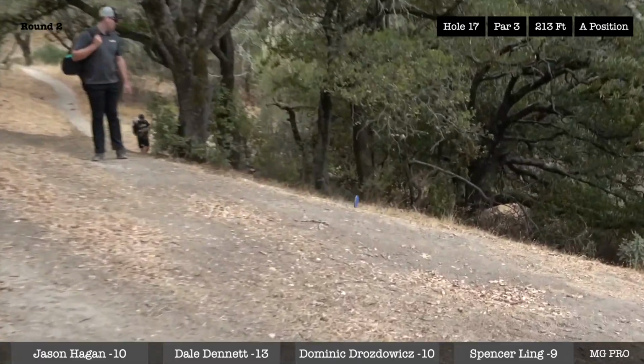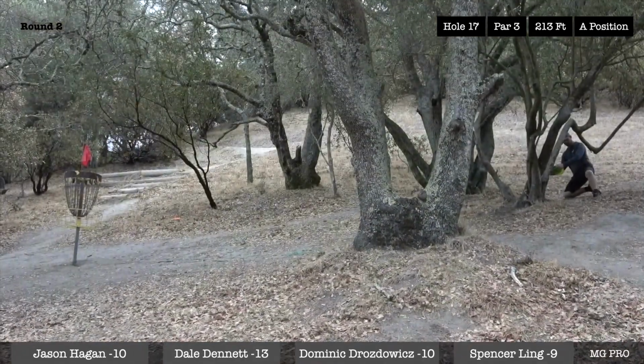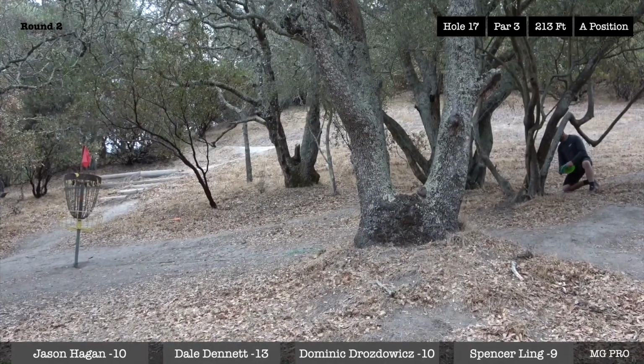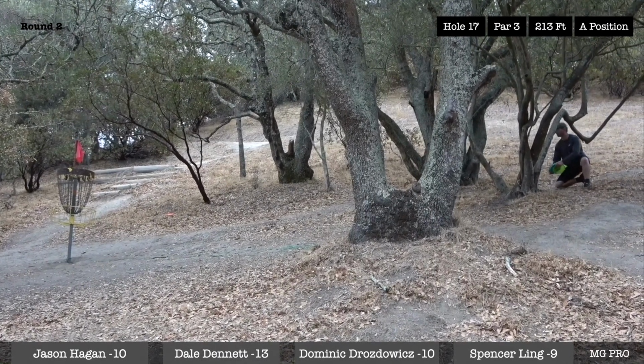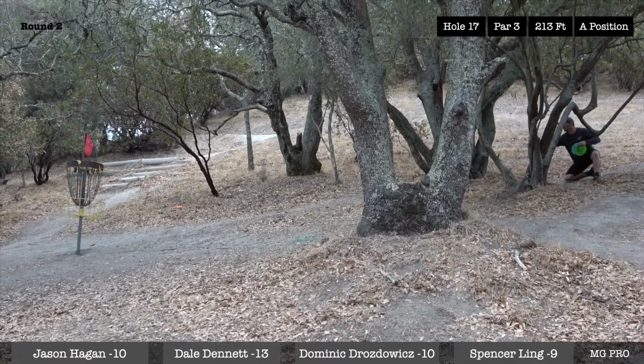See, here it is. This is just really unfortunate. He tries to do the right thing, which is lay up from up there, and gets absolutely skylined. Rolls down to oblivion, doesn't even have a chance of throwing the next one.